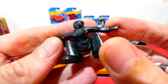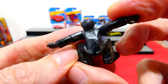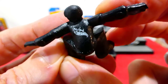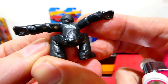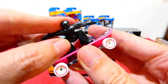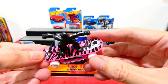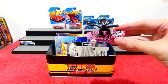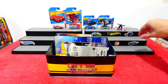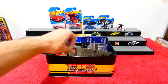And then we get the skater. Not too much in the way of detailing on this, but for all you customizers out there, it will be perfect. All right, it even has Tony Hawk's autograph and a Hot Wheels logo on the back of his jumper or his t-shirt. That is really cool. I'm going to keep that like that, because this will be going onto my desk with my Steve Caballero, believe it or not. The Steve Caballero one actually lives on my desk. It's been there for years. So it's nice now to have a Tony Hawk to add to the collection. That is just super cool.